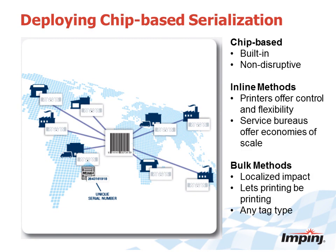We have inline methods and bulk methods that we've already talked about that allow you a great deal of flexibility in how and where you choose to do the encoding, that may or may not be at the same point where you're actually printing the tag. And one of the advantages of bulk encoding in particular is that the tag does not even have to be a conventional adhesive label. It could be a hang tag, it could be a sewn-in label, it could be any kind of tag. It doesn't really have to go through a printing machine to get encoded.